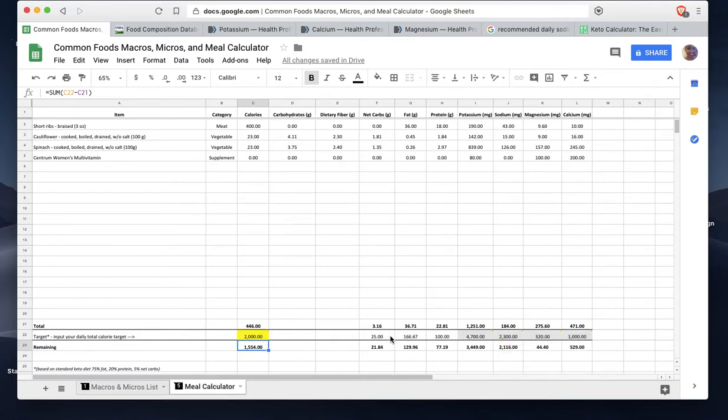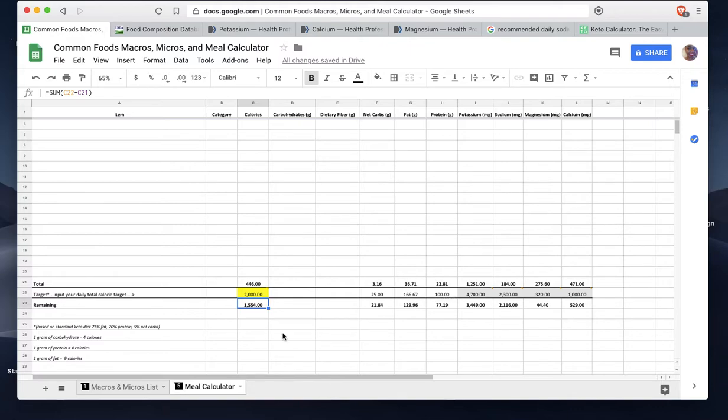This is based off of a standard keto diet. So this is based off of 75% fat, 20% protein, and 5% net carbs for the day. That's going to make up your 2,000 calories for the day. And how I came up with these numbers is because 1 gram of carbohydrate is 4 calories, 1 gram of protein is also 4 calories, and 1 gram of fat is 9 calories. You don't need to necessarily know the formulas and work the formulas because they're already here for you. You just have to input how many calories you need for the day, and these numbers will automatically populate for you based on the standard keto diet.